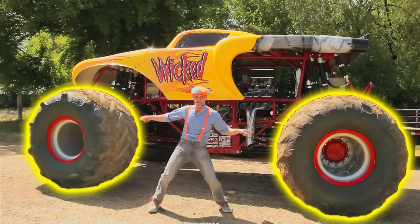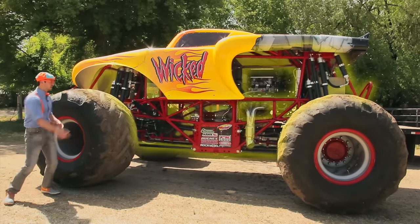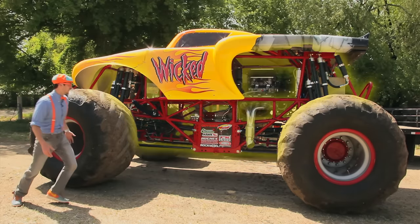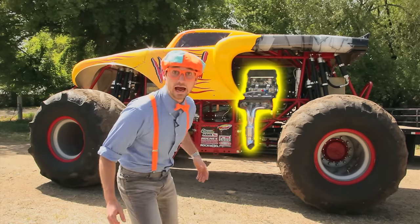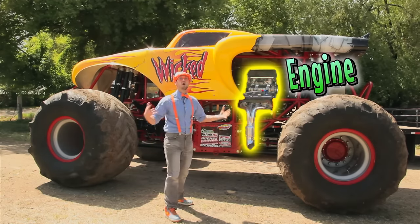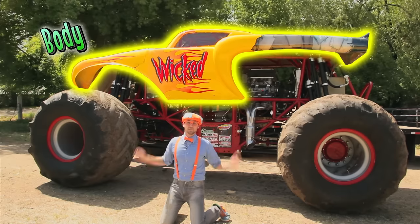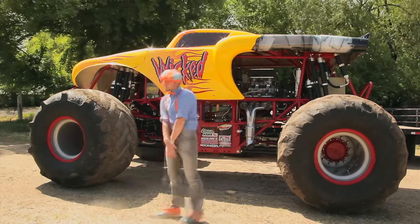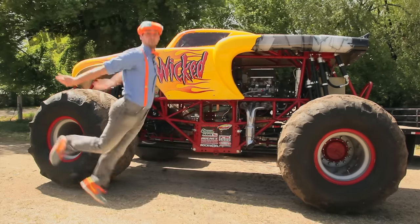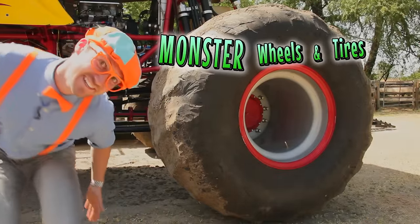Whoa, these? Yeah, are the wheels and tires. They're so big! All that in there? That's the gears and the suspension. There's so much stuff going on in there. Whoa, yeah, the engine. The engine is right here. That's where the monster truck gets all of its power from. Ooh, and this, that big yellow thing, that's the body of the monster truck. Monster wheels and tires!